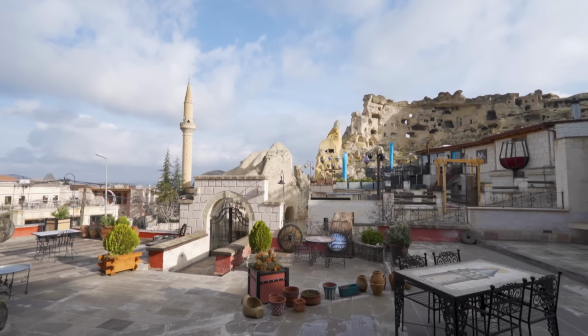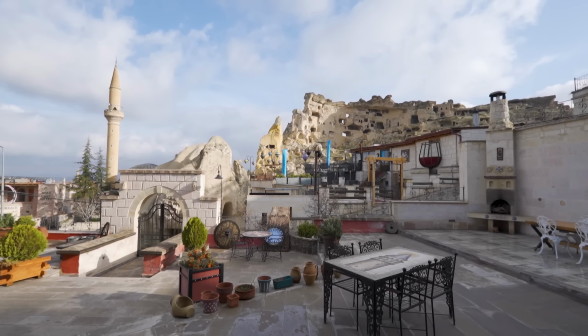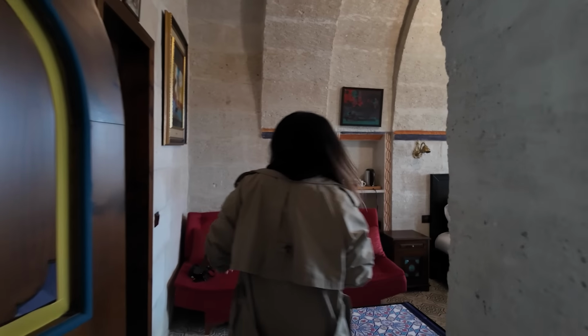We stayed at this beautiful hotel in Çavuşin, and it only has 7 rooms and a great terrace to see the hot air balloons flying over the area. The service is extraordinary, and we felt like at home.